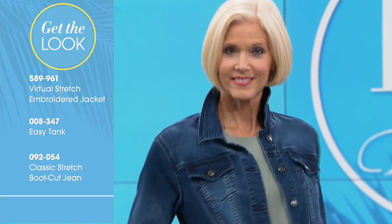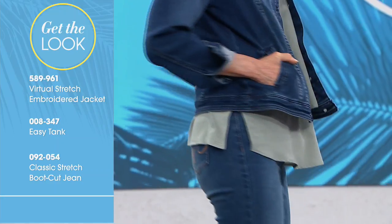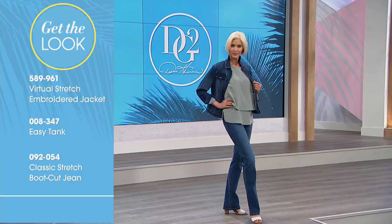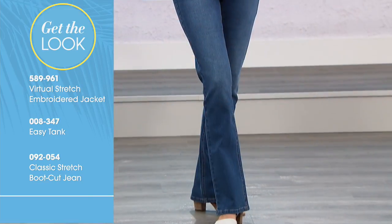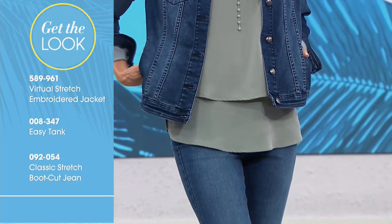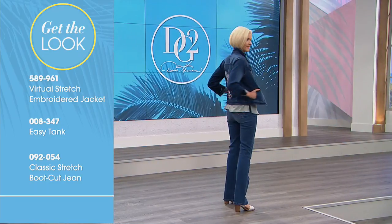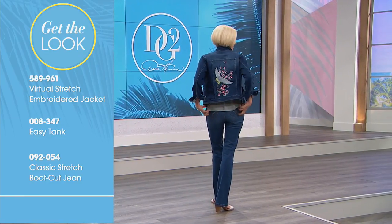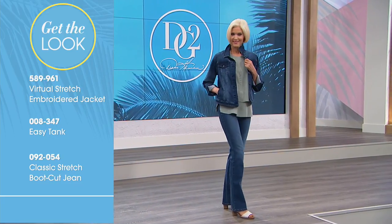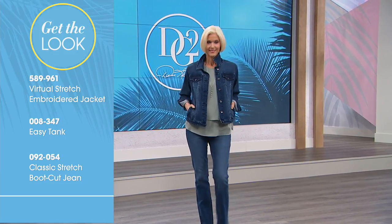Now, if you want to get the look, like you're looking at Carol, saying, she looks great, how do I get this entire outfit? We made it simple for you. We've got that easy tank, which is now almost sold out in every color. We've got that sage green, I believe we have it in the white, and we also have it in the navy. Do we have the black left too? I think so. That tank has a double layer chiffon on the front, but on the back it's all stretch. Look at the length, it's just perfect too. The item number on the easy tank is 008347. You will love that tank. You will wear it with everything. Many people are buying more than one color, and this is why we're almost sold out of all of them.